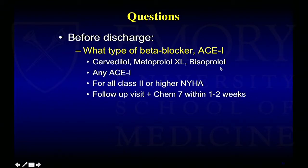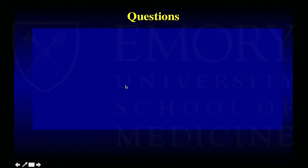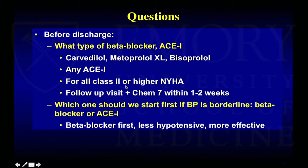But this is very important, as house staff need to get used to those agents. As a matter of fact, bisoprolol is still cheaper than outpatient metoprolol XL, although it's not like carvedilol. Any ACE inhibitor, it doesn't matter, this is a cross spectrum. Anybody with class 2 or higher heart failure. And all you need to do is to secure that the patient will follow up, and you have a follow-up chem 7 in a week, basically checking a potassium.